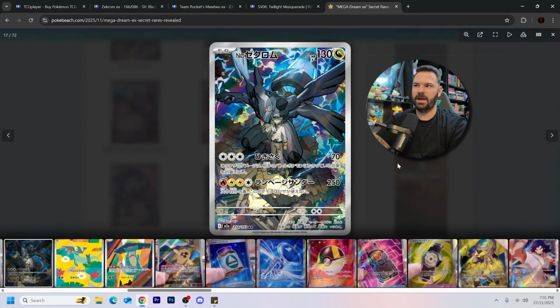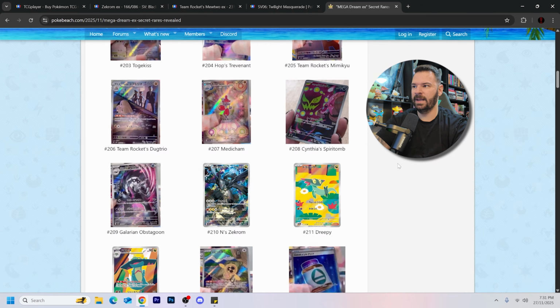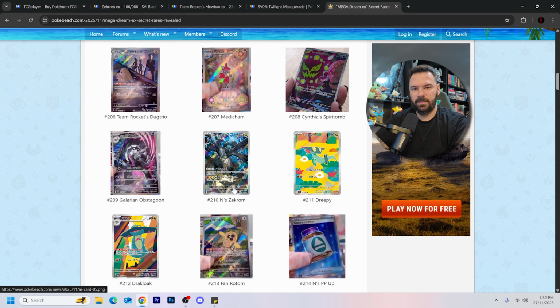The N's Zekrom, I think, is a really cool artwork. I think the design is great. I think it pairs really well with the N's Reshiram. And I think they're both pretty popular Pokemon. People also love N. So I think it's got all the makings to be a really popular card, which will then potentially drive up the Journey Together N's Reshiram as well. So if you're going to a card show this weekend like me, keep an eye out for an N's Reshiram, because I will be buying a couple of those this weekend if I can.